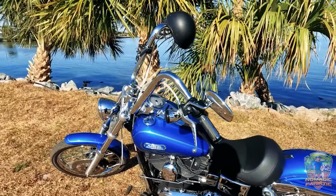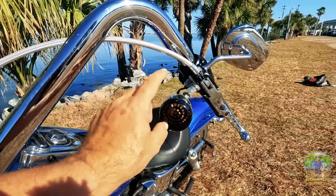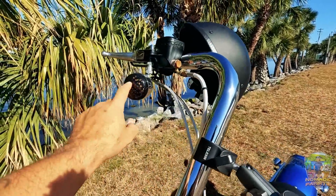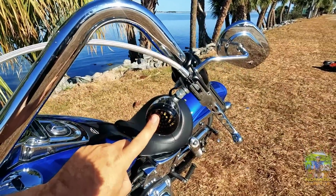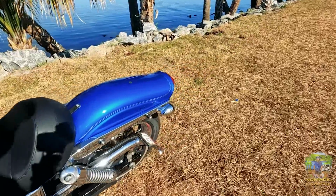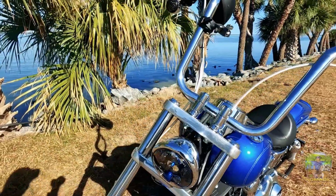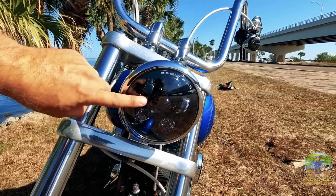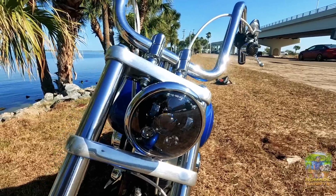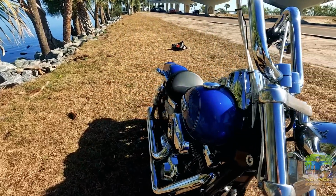I have also already done a few things. I got the LED turn signals with the smoke lenses, so no more amber lenses. The running lights, instead of being orange, are white, and the turn signals are orange. Same thing for the back, smoked lenses right there. I have upgraded my stock headlight already with an LED light. It is awesome, man. This thing works so well. You guys know me, I like to modify everything. That's just the way I do it.